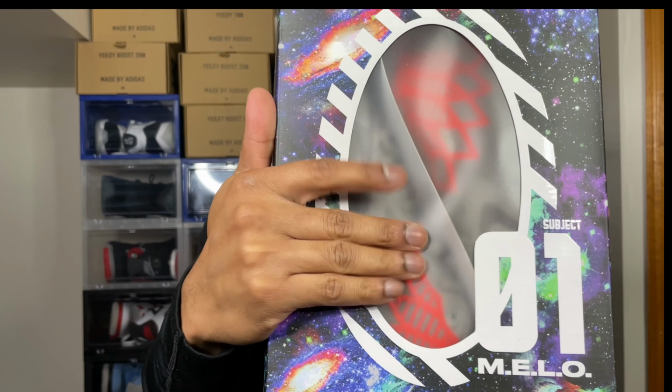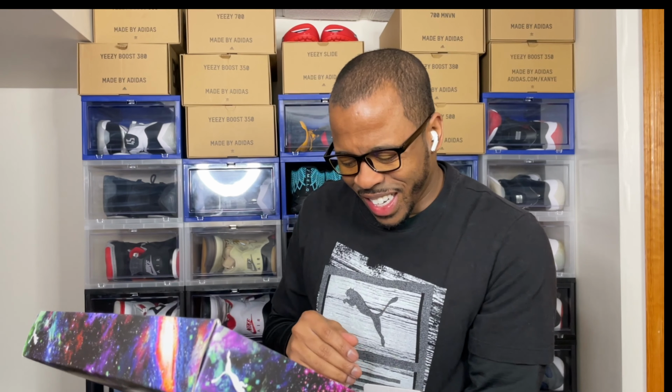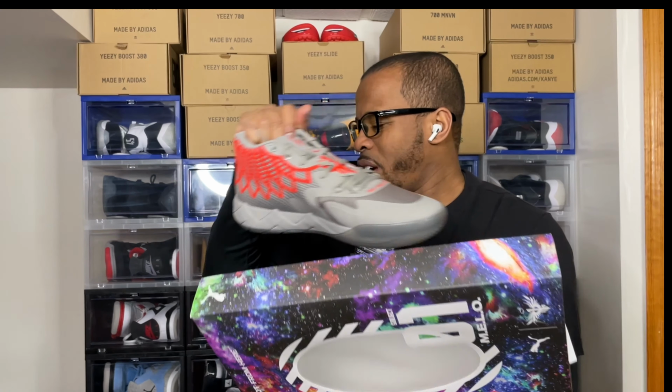So, got that somewhat translucent box right there where you can see the actual shoe inside. Let's take a look at this, man, because I am so excited to see these. And Rock Ridge, I'm going to put this shoe right here. Rock Ridge is not really a colorway that you see. It's not a common colorway that you see on shoes.